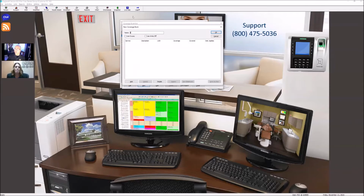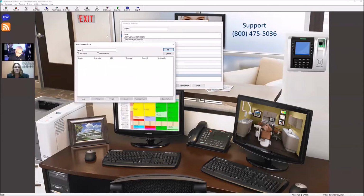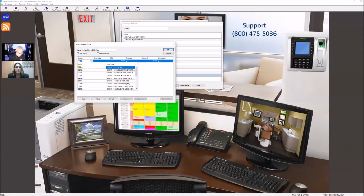Let's do a new one, and I'm going to call this school district out of network plan. I know this is not the way we typically do it, but just as an example. So for a D2740, our fee, I think, is $850 in my office. All right, and they pay a percentage, which is 50%. So that's how a typical setup would be.